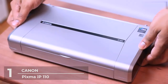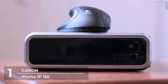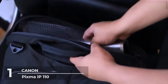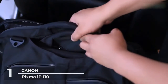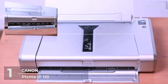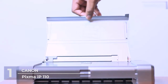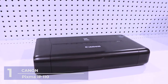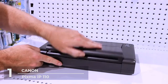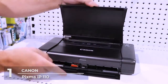Number 1. Canon Pixma iP110. The top of our list is the Canon Pixma iP110. This wireless compact mobile printer offers real convenience and superior image quality compared to many other devices. With a maximum color DPI of 9600 by 2400 with 1pl technology, it delivers gorgeous photos and crisp business documents up to 8.5 inches by 11 inches. The remarkable Pixma iP110 is the perfect printing companion for the mobile business professional.